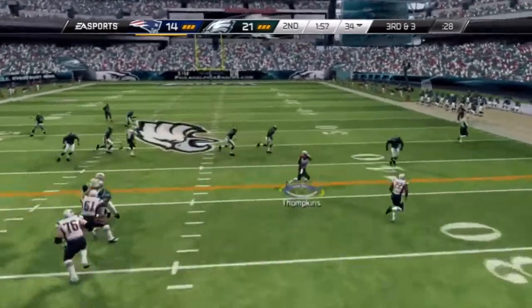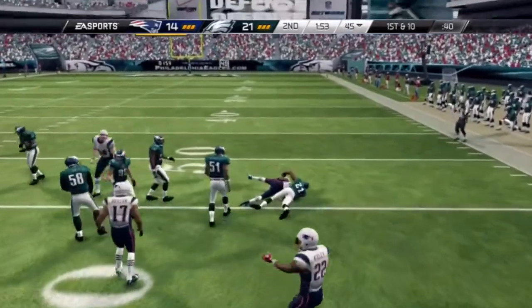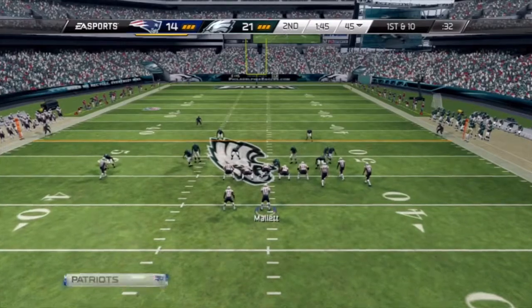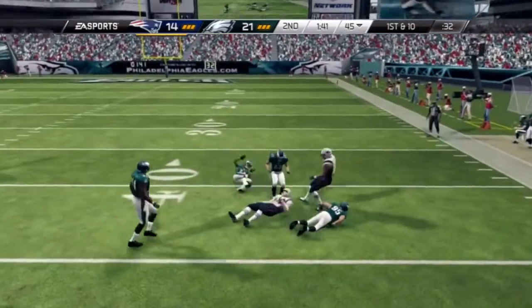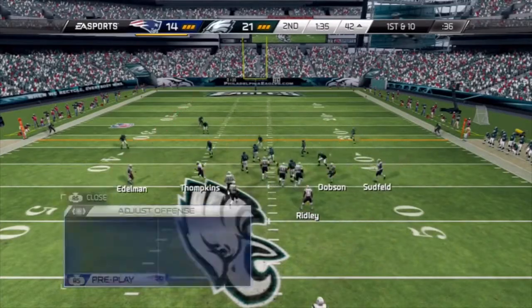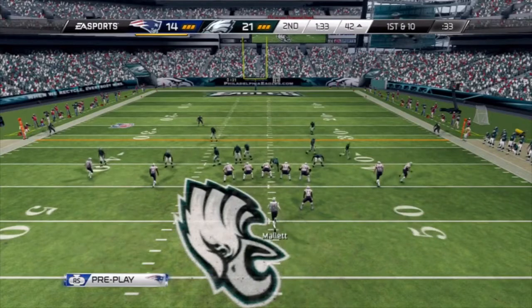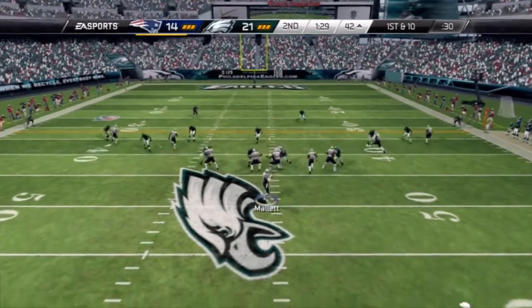Ryan Mallett rolls, looks, finds Kenbrell Thompkins. Makes a nice spin move, fighting for those extra yards. No huddle here. 1st and 10. Ryan Mallett looks, finds Gronkowski. Actually, Zach Sudfeld, and he gets a first down. So we go no huddle here. Basically changing the play up here. 1st and 10. And the clock is winding down. I don't know why I'm going no huddle, to be honest.